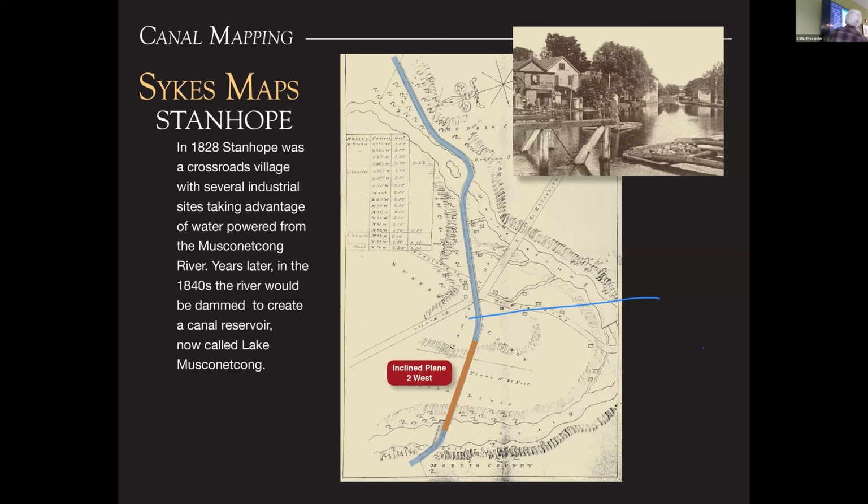And so the canal actually has to cross the river up here, and it crosses at slack water as shown on this map. It must have been quite a production building the canal through that mush. Eventually the use of the water power of the Musconetcong River and the needs of the canal conflicted to the point where they had to do something to guarantee enough water for everybody's purposes. And that's why they built the Musconetcong Reservoir, as it was called. Now it is, of course, Lake Musconetcong.